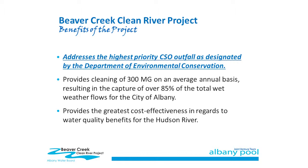So the Beaver Creek Clean River Project addresses the highest priority as defined by the DEC. We're going to provide cleaning of 300 million gallons of annual combined sewer overflows on an annual basis. In DEC lingo, it helps bring the total wet weather capture up to 85% for the city as well as the Capital District. So that was kind of a key threshold that we wanted to meet. And by far, it provided the greatest cost effectiveness in regards to generating water quality benefits for the Hudson River.